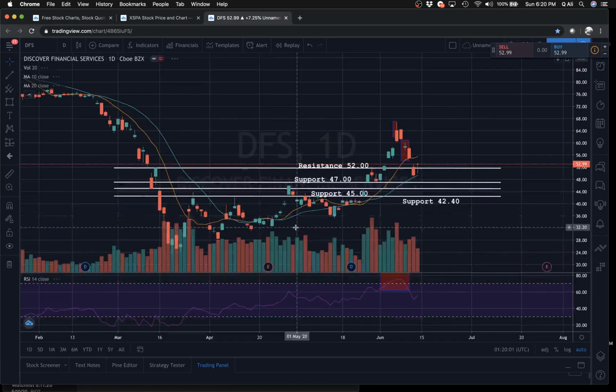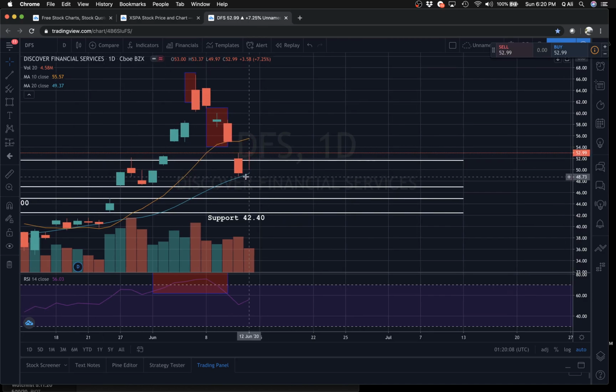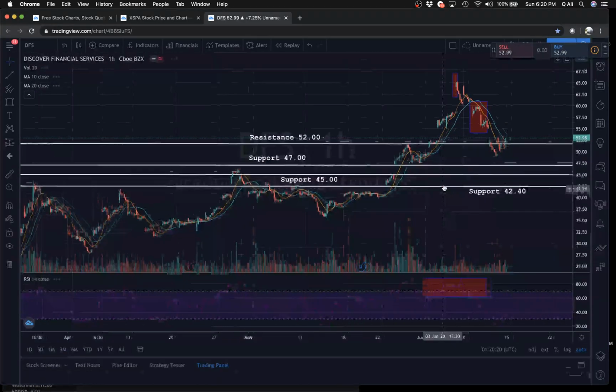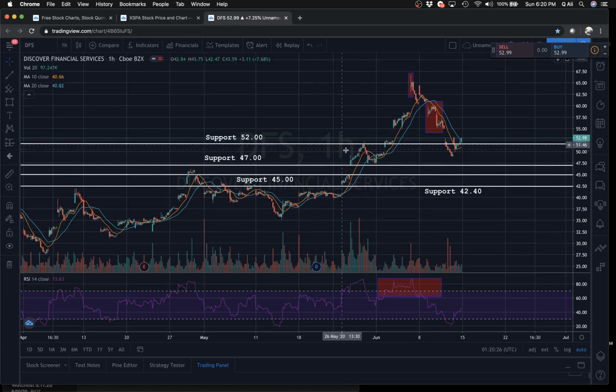But let's see what it's doing on the 1 day candles. On the 1 day candles, the stock is still very much under the 10-day moving average, but it managed to use the 20-day moving average, which is more significant, as a support. So the stock bounced off of it perfectly and made it back above its resistance of $52. Now that the stock is above the $52 resistance, we can turn that resistance into a support for the stock to bounce off of. So the stock will likely bounce off that $52 support.